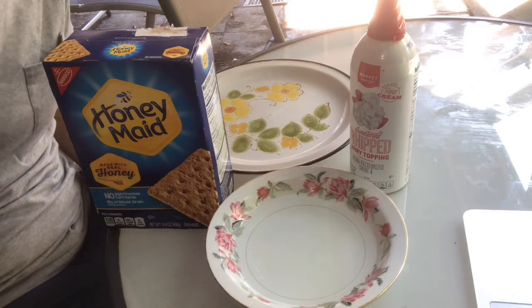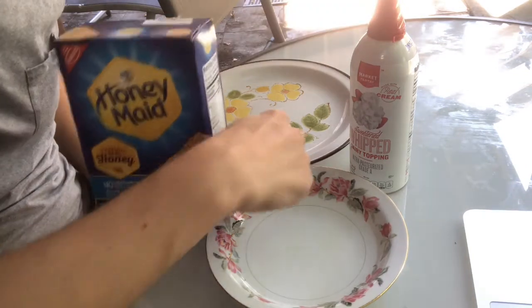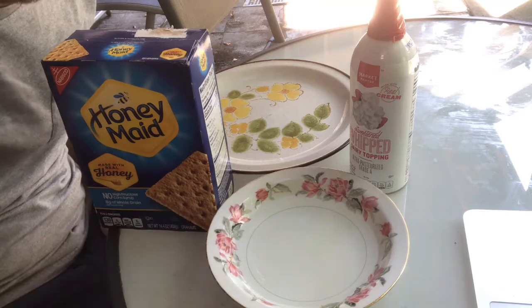The optional activity is to get out your graham crackers and your whipped cream and join me in a plate tectonic demonstration. For this activity, you need some graham crackers, some whipped cream, a plate to put it on, and then a little bowl with some water in it.